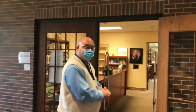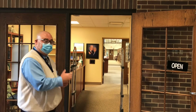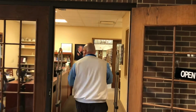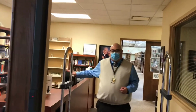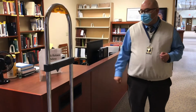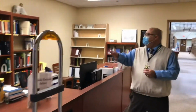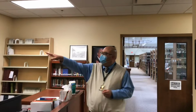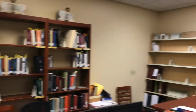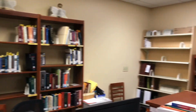Over here is the entrance to the O'Brien Library, the main entranceway. This is the circ area, and I'll walk you through. Here's the circulation desk, book return, where patrons can drop off their returns, as well as the library hours. Behind the circ desk we have the course reserves, readings that have been set aside by instructors for students to use here inside the library.